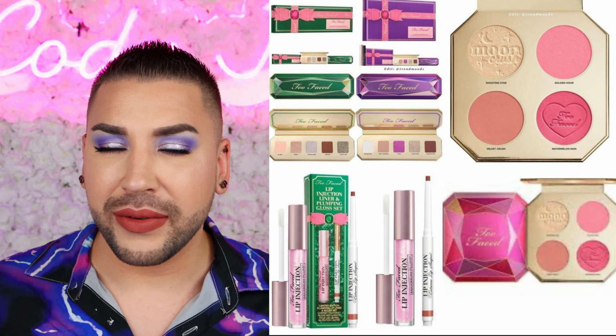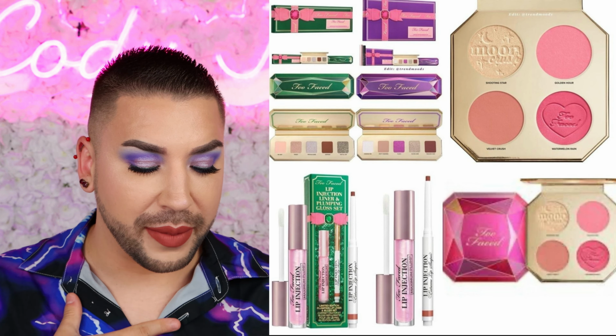Now, if you're a Sailor Moon fan, you'll probably love this collection, but also if you are somebody that doesn't want to spend a lot of money on products, you'll also probably like this because everything in this collection is super affordable. Next, we already have a sneak preview of a holiday collection, which I am not loving that.